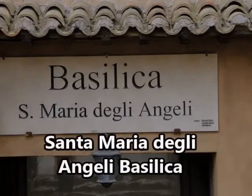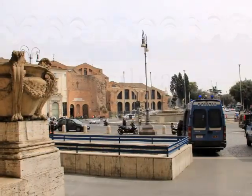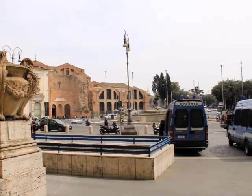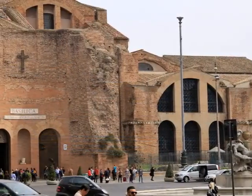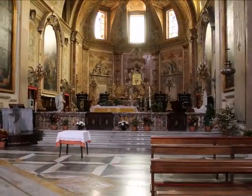This is the Santa Maria degli Angeli di Partiri, and I know I'm saying all this wrong, but that doesn't matter. It means the most blessed Virgin and all the angels and martyrs.